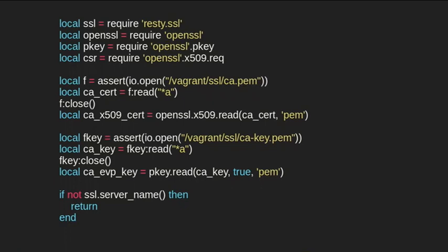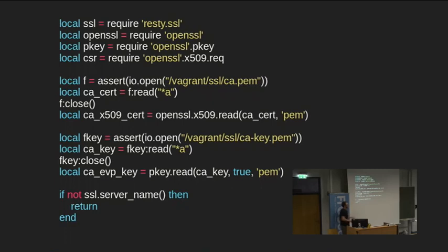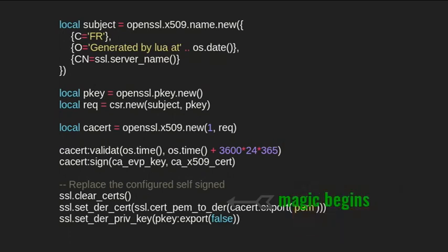The same happens to the key of the authority, because with the key of the authority, I have to sign the newly generated key certificate. What I then do, if it's not an SSL server name, meaning if it's not an SNI, if someone connects not with an SNI name, we drop out because of this limitation. Then I start with a new certificate request, meaning the subject. That means the region generated by it. And you see here, that's actually the date. It's always included. And from the SNI name, the SNI name will be the so-called common name.